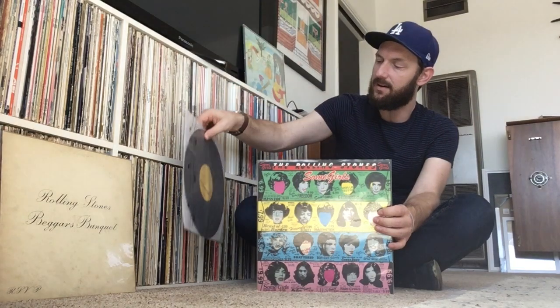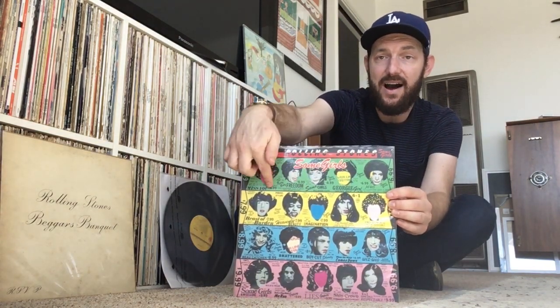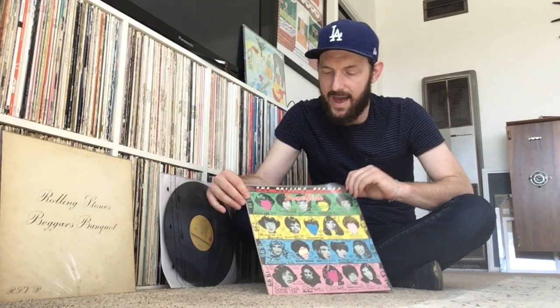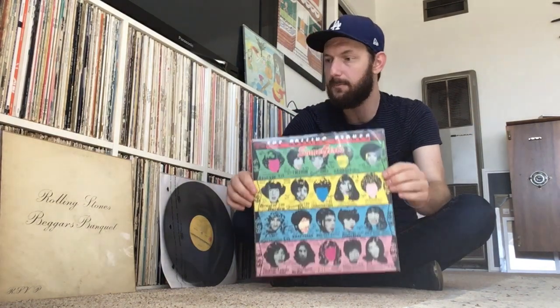Probably the biggest hits on here is the song Miss You. Also, the song Beast of Burden, which is one of my favorite Rolling Stones songs. The guitar work on Beast of Burden is unbelievable. This happens to be one of the later pressings of it, because you can tell there are some blocked out faces. Originally, this cover had Marilyn Monroe and Lucille Ball and I think Elizabeth Taylor, but the Rolling Stones did not get permission to use those images, and so early copies did have images of those people on there, but then later copies, the people said, nope, we don't want to be on there, block our faces out. So that's what they had to do.